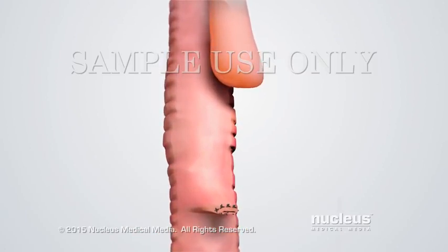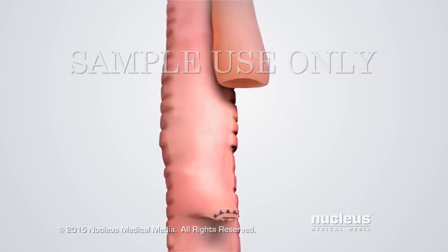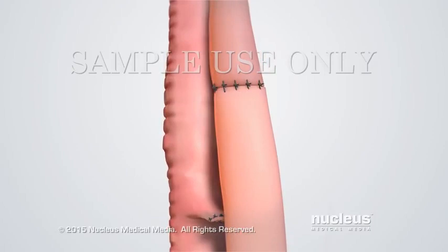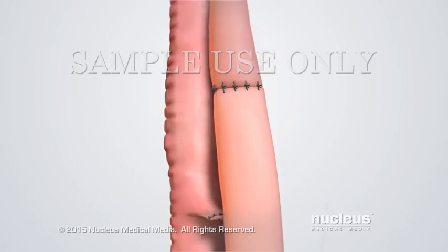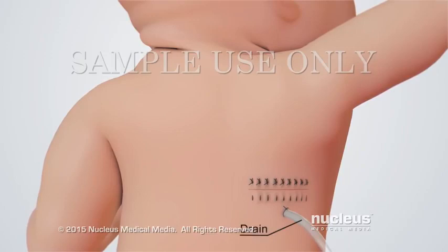Next, the surgeon will make an incision at the end of the upper esophagus to open it. Then, the upper and lower esophagus will be connected with sutures. Finally, the surgeon will insert a surgical drain in the chest and close the incision with sutures.